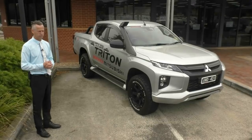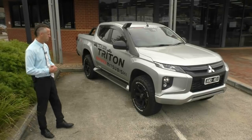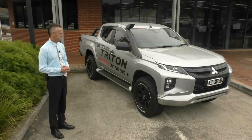And then coming to work in peak hour traffic the other day, I actually got 6 out of it, just putting along, treating it very nicely. But great fuel economy, so certainly worth a look, guys.